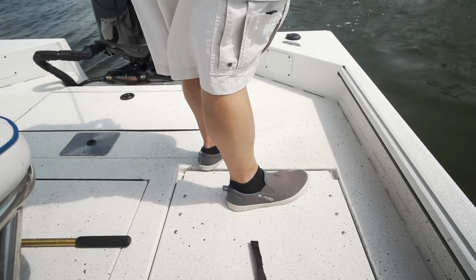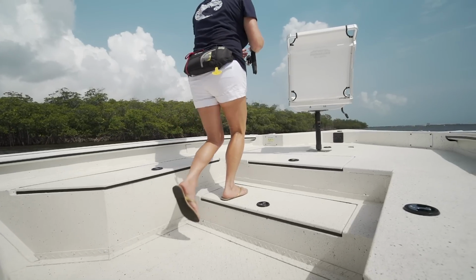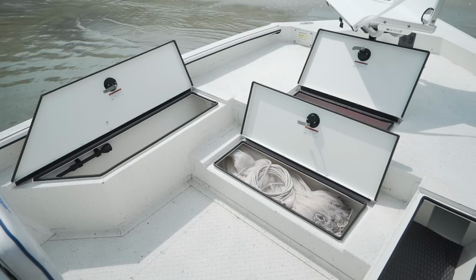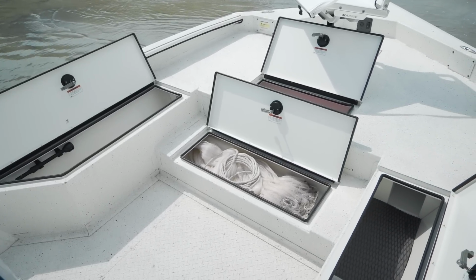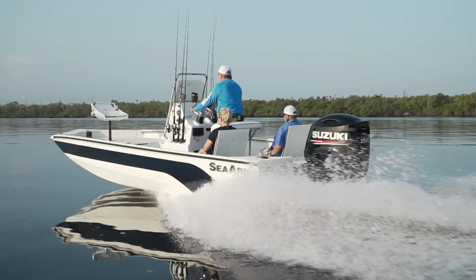That non-skid deck didn't absorb heat, and it was very comfortable to walk around on all day long. I tell you something us old men really appreciate too about the SeaArk. The step up to the casting platform came in 2 levels. There was a step and then another step, but SeaArk was smart enough to put storage under each step, so there's no wasted space. At the end of the day, I forgot that I was on an aluminum boat. I just thought it was a regular fiberglass boat.